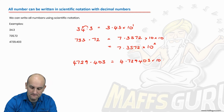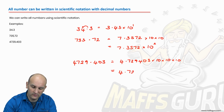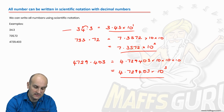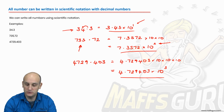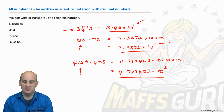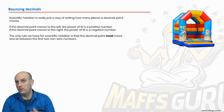4.729403 times 10 times 10 times 10 to make sure those 3 places, which gives me 4.729403 times 10 to the power of 3. And again, do you notice how many places the decimal point moved with that one? 1. What do we notice about the floating number? It's a 1. How many decimal places did we move here? 2. What do we notice about the floating number? It's a 2. And how many did we move here? 3. And what did we notice? 3. So now I've got a shortcut, if you will, to allow me to go straight to this without this additional line of working. So really, it's just about bouncing decimals.